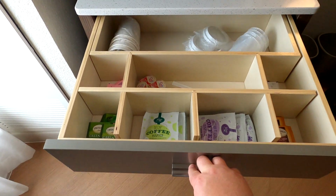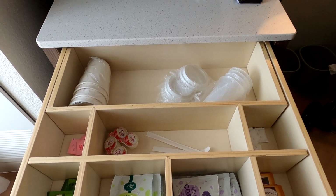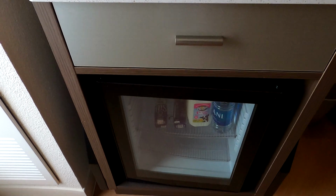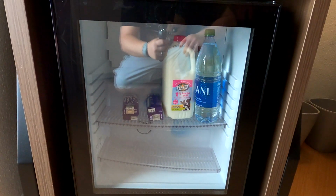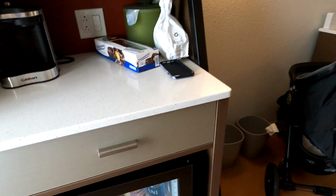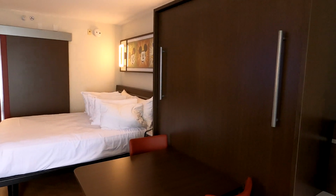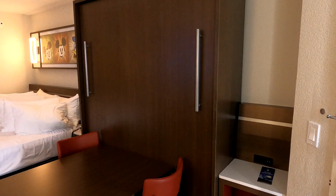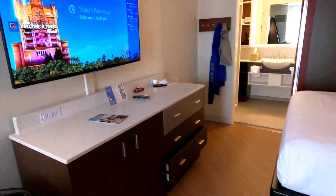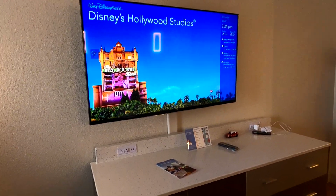But underneath this little coffee pot maker thing is some coffee for you to drink if that's what you're into. Underneath that drawer is a fridge, and that is all of our food inside there. Okay, if you're wondering if one of your members of your party has a dairy allergy, they do sell soy milk in the restaurant down here. And we'll take a look at that here in a little bit. So there's a nice little table with 2 chairs and a pretty big TV.